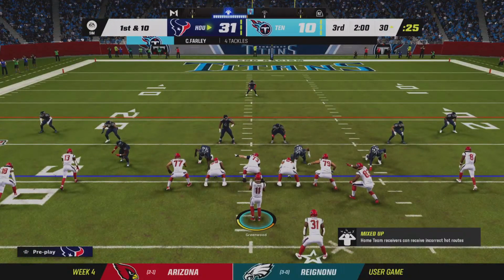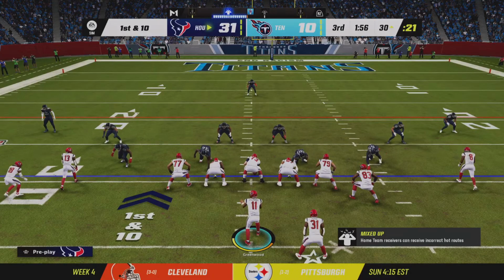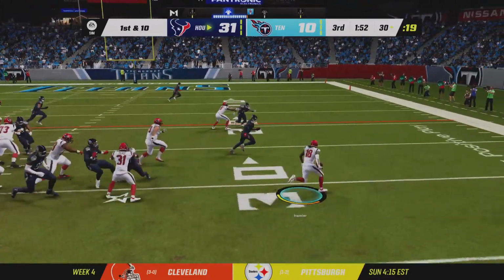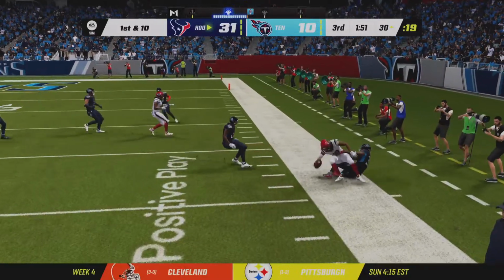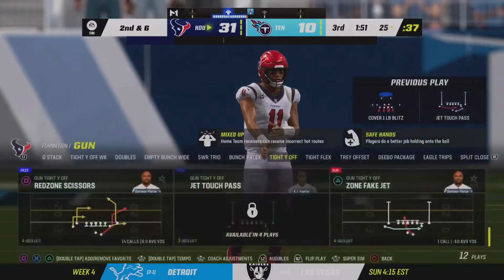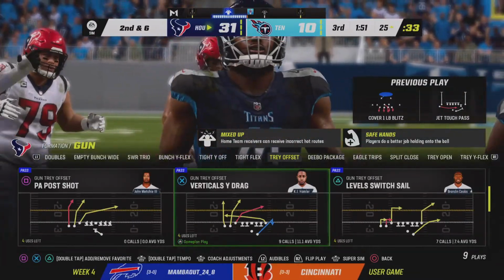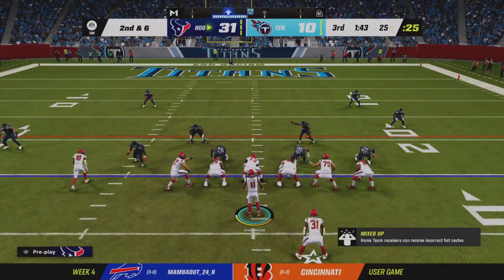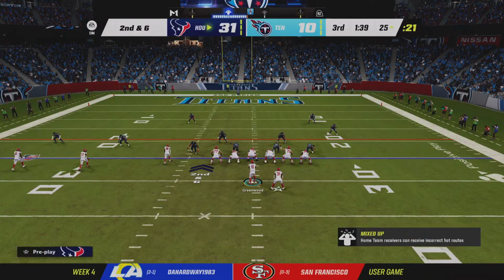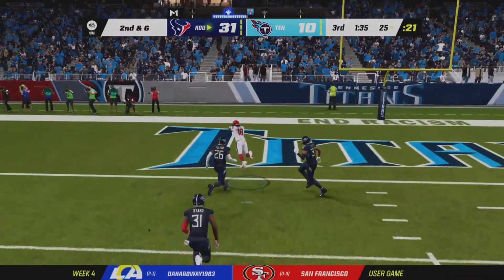So first and 10, and if they score on this drive, might have to start digging in our second-half blowout material. Now here's a little touch pass as they tap it quickly to their receiver. And he'll be out of bounds, able to get it down to the 25 there. From the 25, here's second and 6. Operating from the gun.